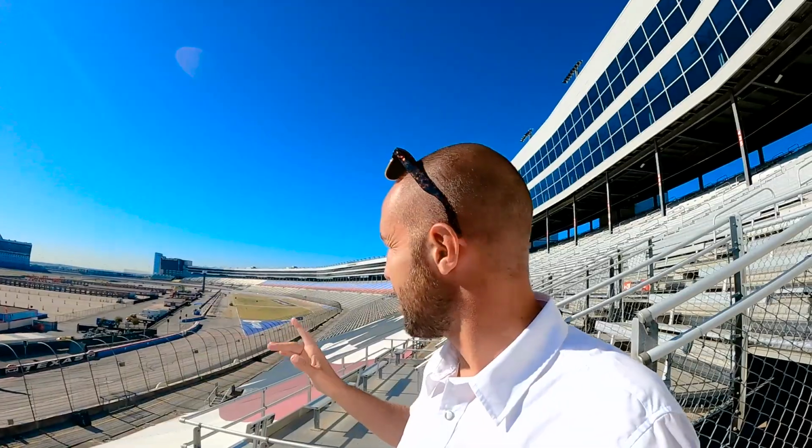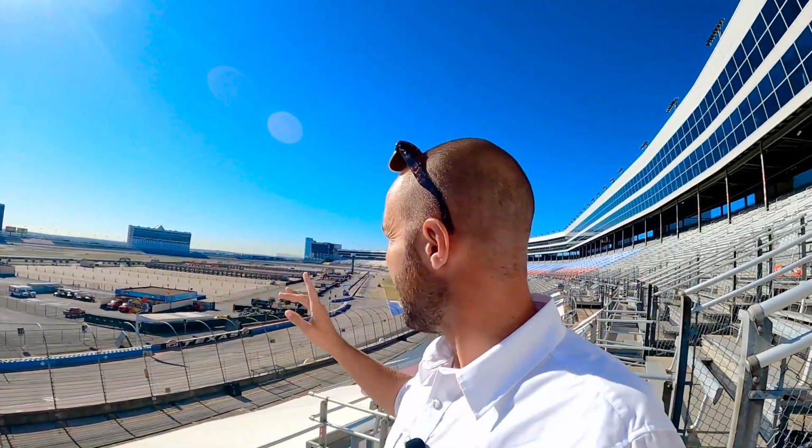You've got the Speedway Club over there, and then that's a hotel over there as well. So you can get a hotel in there and watch the race from your hotel room in there. So it's a pretty cool thing. But yeah, this is super close to you out here.